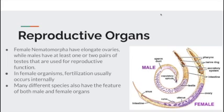For male organisms, they would have at least one or two pairs of testes that would be used for reproductive function. Also, many different species are hermaphroditic, which contain male and female organs, so they can have both traits, like having many eggs or both testes. That can be possible.